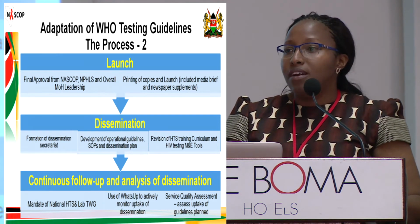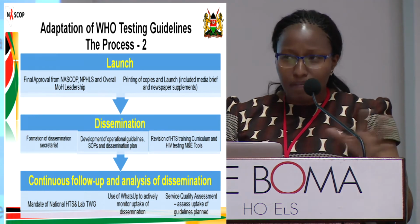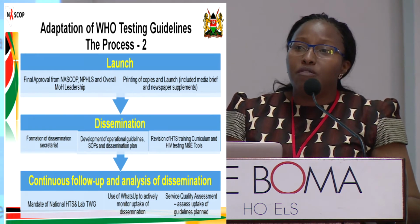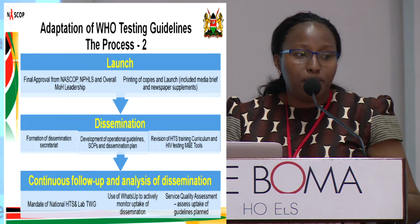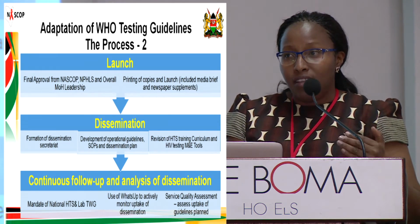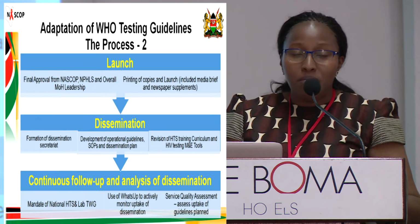Thank God we were revising our mainstream HIV M&E tools, so we were able to incorporate all these retesting things in the tools. And then we are at that last bar where we've been now about 1 year plus 3 months of having the guidelines out there. But we are keenly following up, and there's still dissemination going on. We've disseminated to a majority of healthcare workers, but we still need to disseminate more.